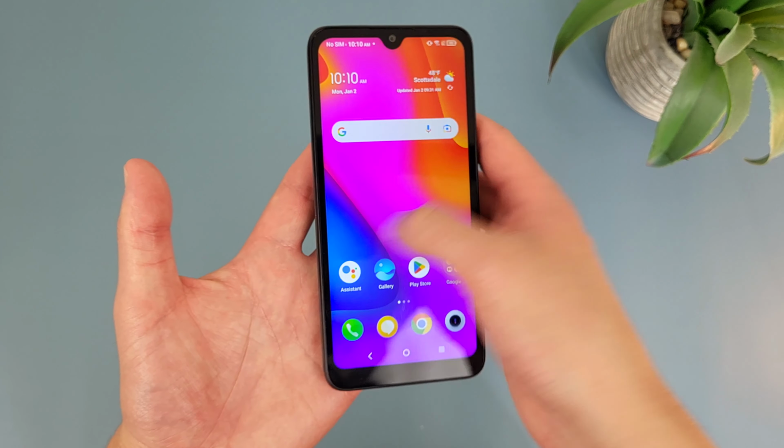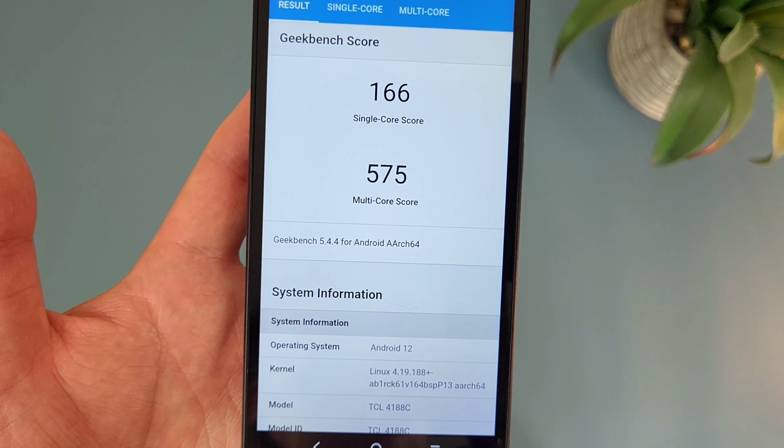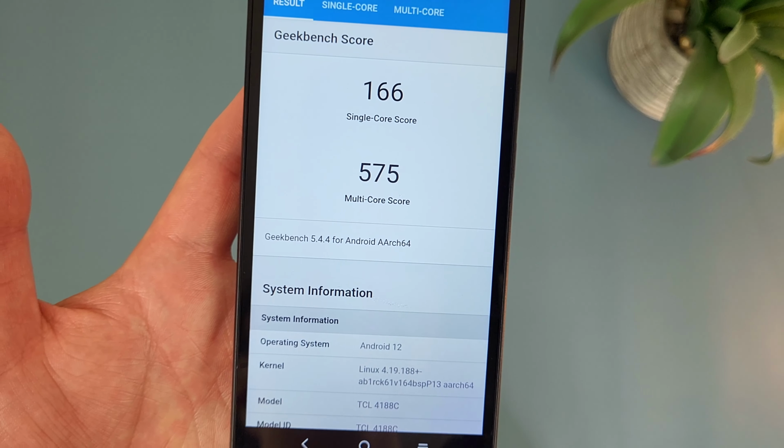Now I did run a Geekbench 5 benchmark test on it, and here are the scores I got. What I recommend doing is running this test on your current phone and comparing your results to these, and that's going to give you a better idea of what the performance difference is going to be like.